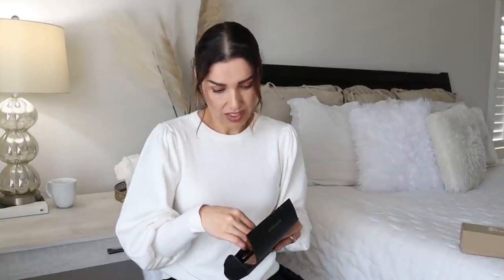I believe these ones are $120. Let me check. $119.99. Yes, please. These are really, really nice. This is the perfect gift in case you are looking for a designer, a nice pair of sunglasses is a really nice gift. I will take it anytime.